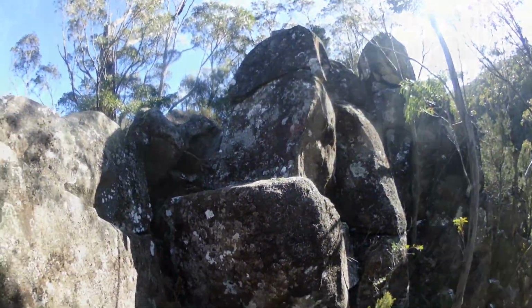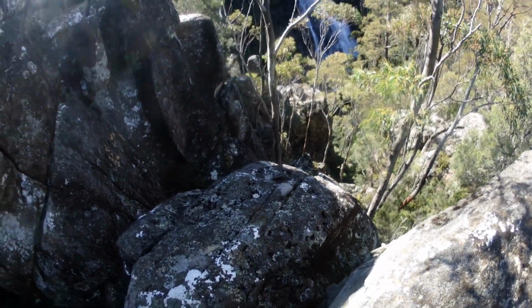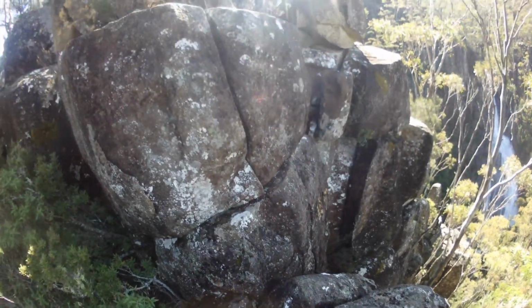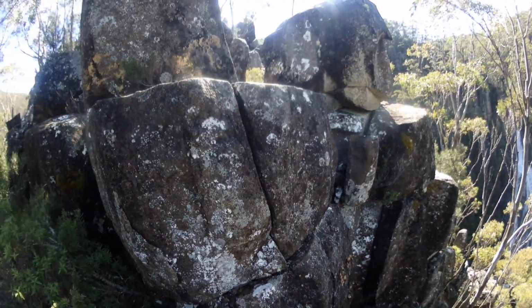And now I've got to go up this way. So this is undoubtedly now the dodgiest part of the climb. Obviously you can see that drop there. You've got to climb up this rock where you don't want to fall to your right. I've been up here before, so I know it's doable, but with a slippery rock it's a little bit dicey.